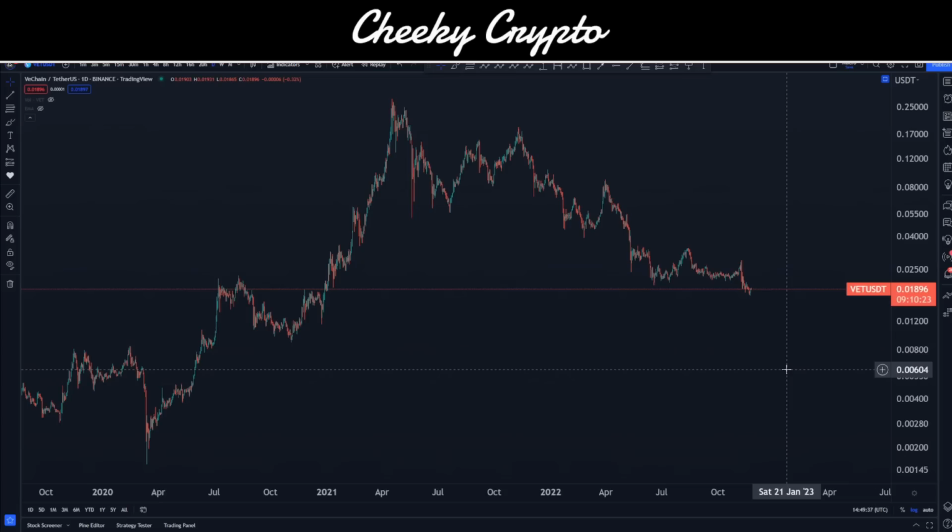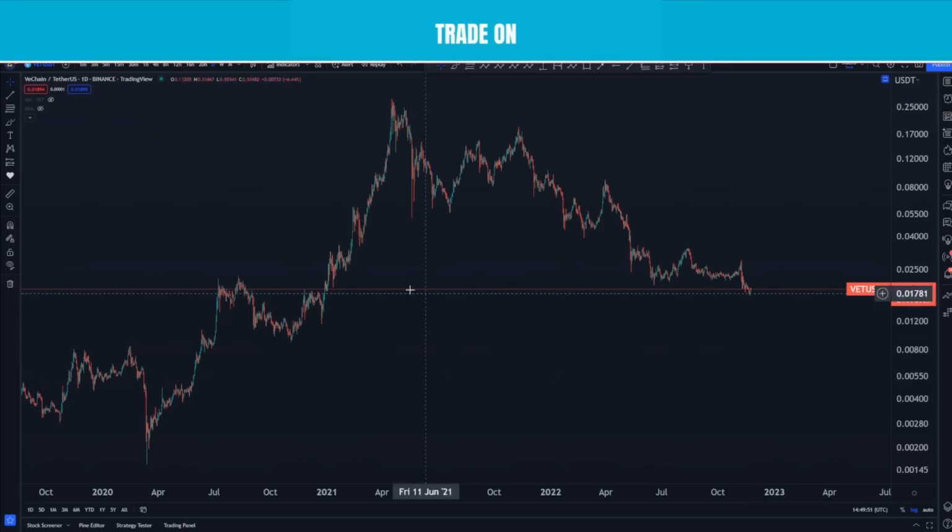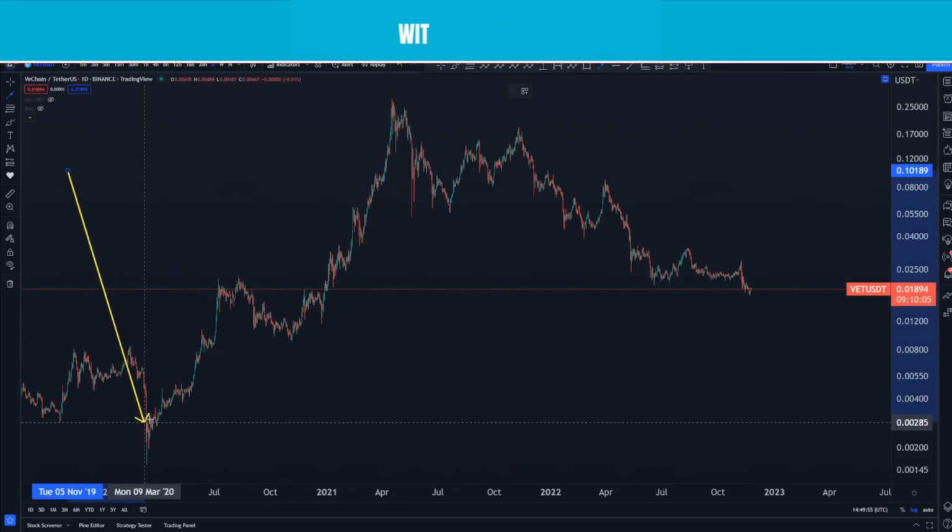I'm not going to be able to guess how long things are going to take. What I can do is give you an idea as to where things are likely to bottom, what kind of pricing that's likely to be, and what I think could be on the horizon afterwards for the price action of VET. So the first thing we need to acknowledge is what was going on over this side here.